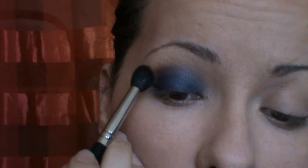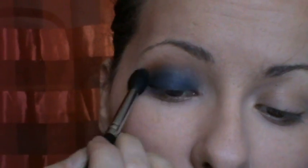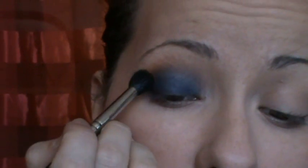So just have a look at how pigmented that is as well. And so the best companies are the most unknown companies. I know that NYX is quite known, but it's still not as popular as a lot of companies like MAC, for example. MAC is super popular, and they don't make eyeshadows remotely as pigmented as this. Not even their pigments are as pigmented as this.